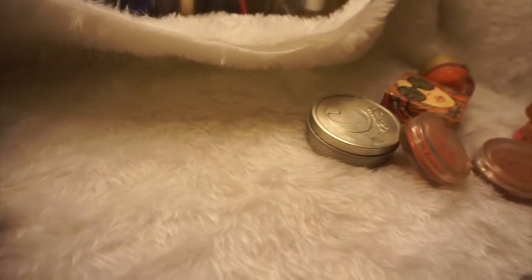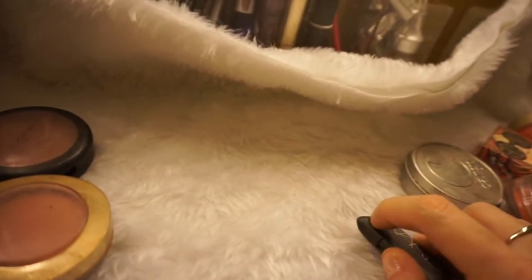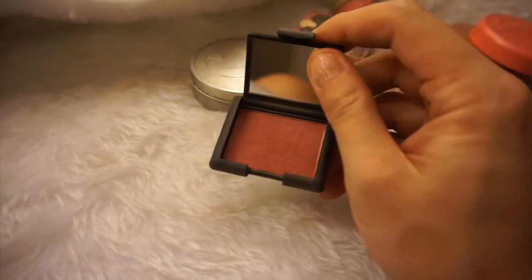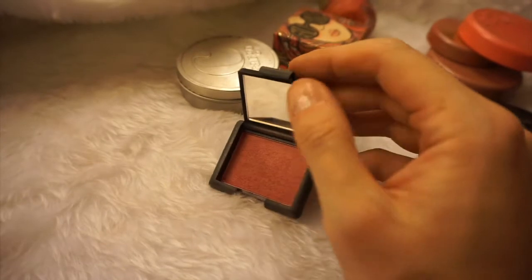This NARS that I got for my birthday gift in Go Lou, I don't even know, is really pretty. It's like a sparkly wine. This is a really pretty pinky shade, with a little bit of a reflect to it. I'm probably gonna keep it because it's pretty.